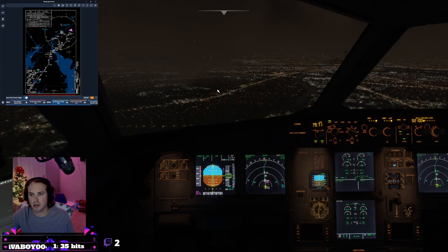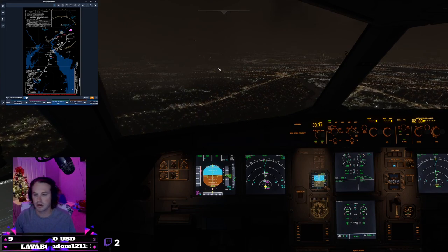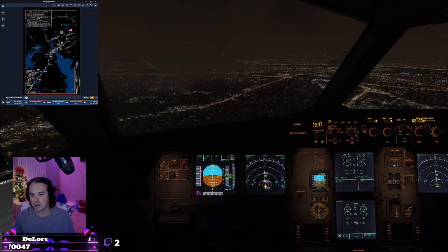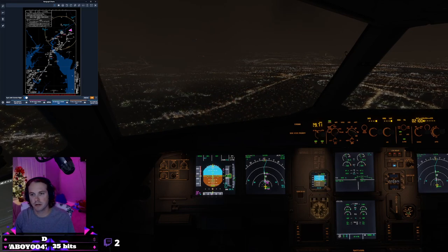There we go, guys. Our minimums are definitely going to be met because I can already see the runway. Landing gear is going down.